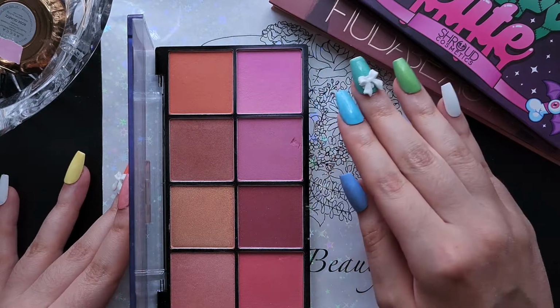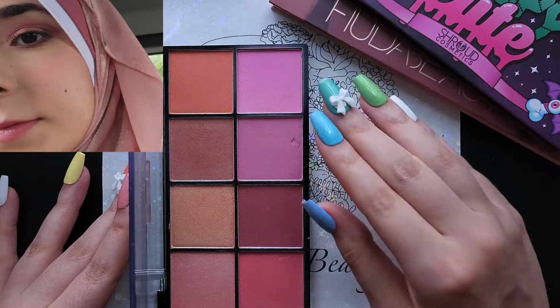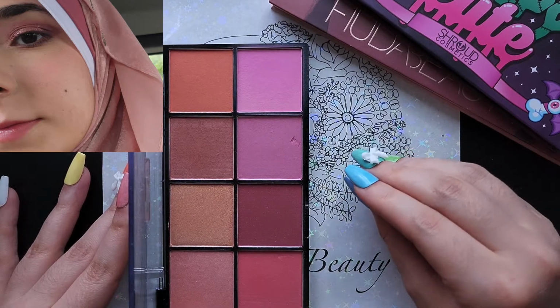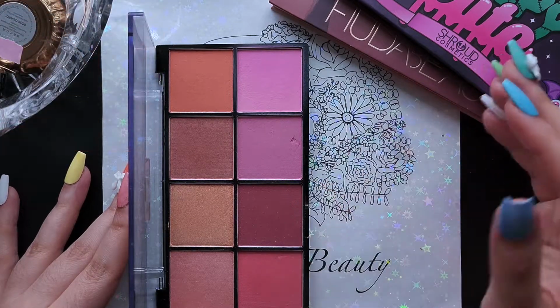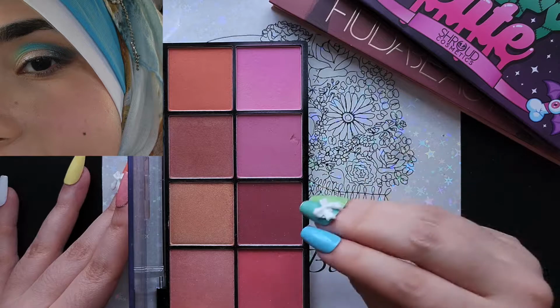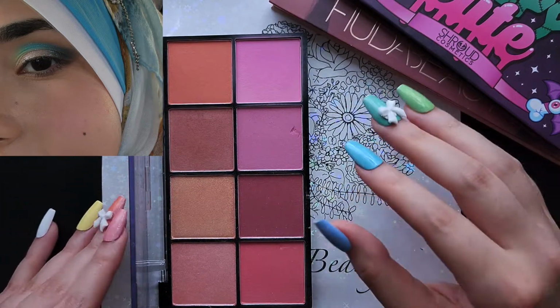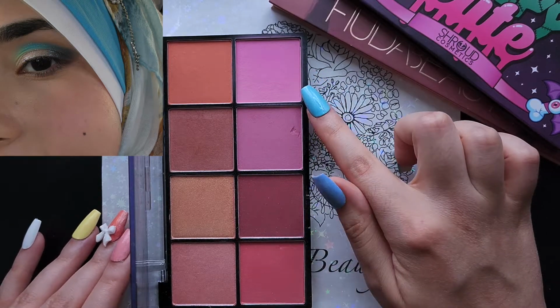So yeah, this is just so beautiful. This shade is perfect for making it look like I'm flushing, and I just love that look. I think that really beautiful natural pink shade, I didn't realize that I wasn't achieving that, but now I know that this was the shade that I needed to achieve that.